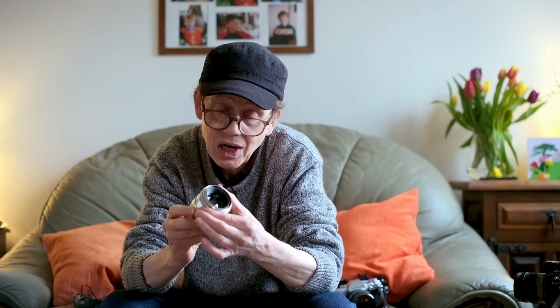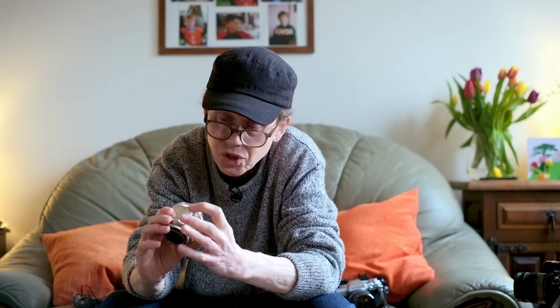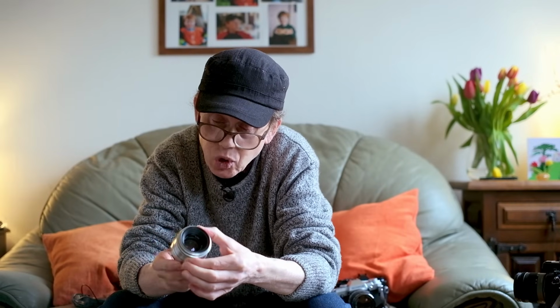Is this the lens I would choose to use if I could only use one lens? Well, the answer is no. It's not quite fast enough. I would like just a little more speed on this lens. It's f2 and that's fine, you know, there's no problem with f2, but if I'm only going to use one lens, I would like it to be a little faster than this one. It's got many good qualities, it's got reach, it's got great image, but it's just not quite fast enough.